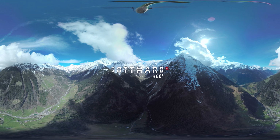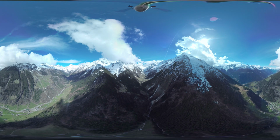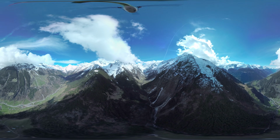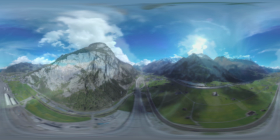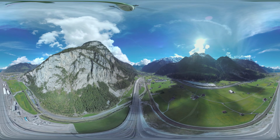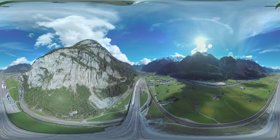The St. Gotthard Massif. It was once the biggest obstacle between northern and southern Europe. The mountain was a barrier to people and goods that had to be laboriously overcome. Today it's easy to pass through the mouse hole in the middle of the mountain. It's as though the valley has been extended through the rock.